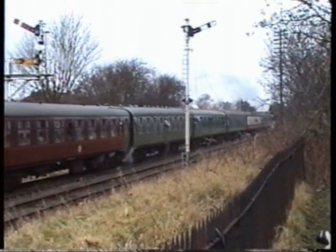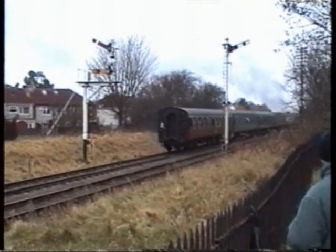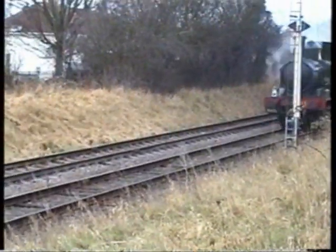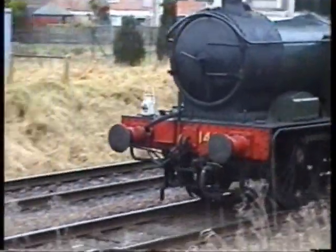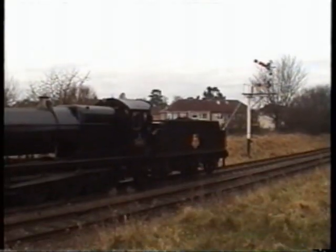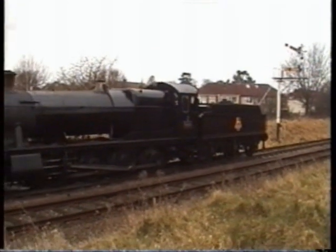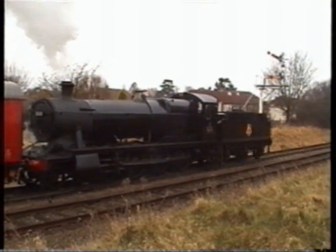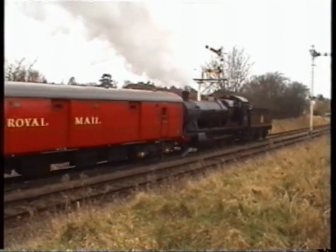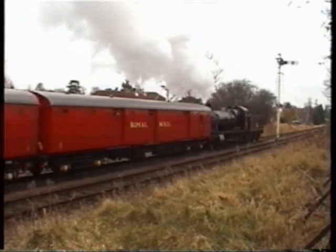Looks like we've got one pegged on this side. So this is 1450. It's going to be a bit shaky, this one. Too far, too much zoom. With the goods. The post office.